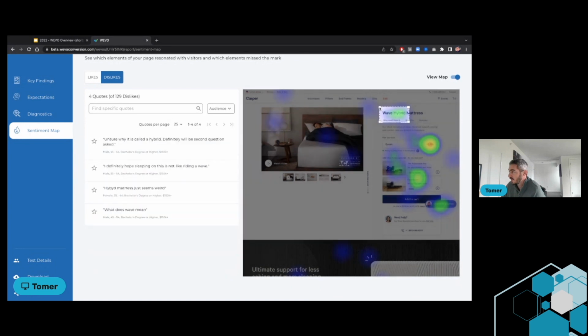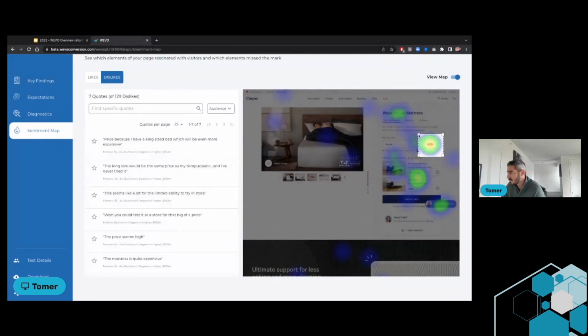So for example, if I highlight the WEVO hybrid mattress header over here, where I can see there was a little bit of heat, I'll see over to the left specific quotes from people that were pinned to this area telling me why they disliked this area on the page. So maybe the title is not so interesting. I can see there's a little bit of a hot spot here on the pricing, also the $25.95 price tag, which not surprisingly many people reacted negatively to.